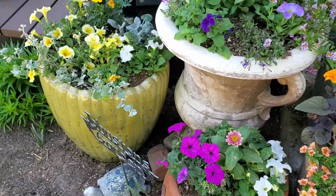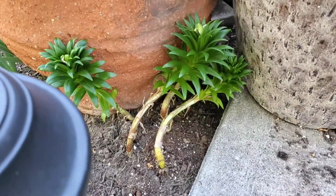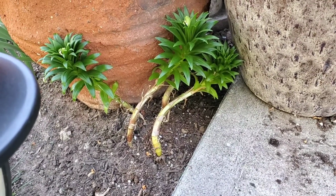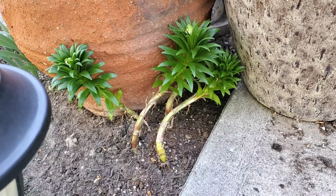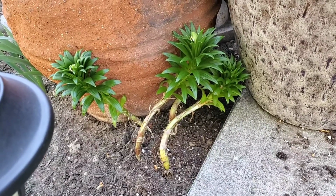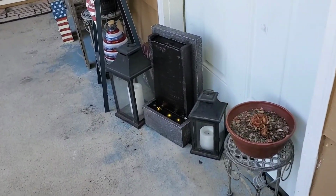I do want to show you guys something really quick. So check out these lilies. See how they're kind of crazy? They're growing all crazy. Well, they were bulbs from Walmart and I took too long to plant them, so they were actually already growing in the package. So we'll see if they make it. It looks like they're going to bloom this year. I put them next to this pot in this little corner to protect them since they were growing so weird.